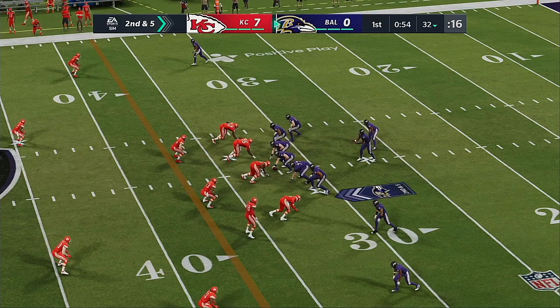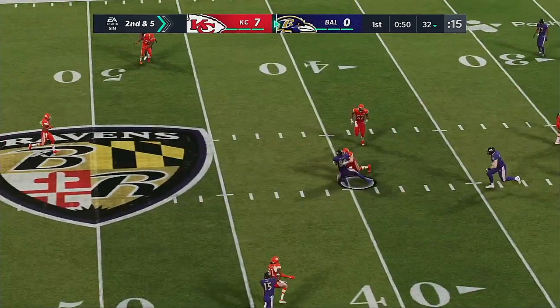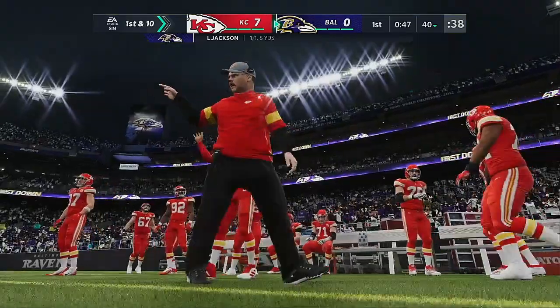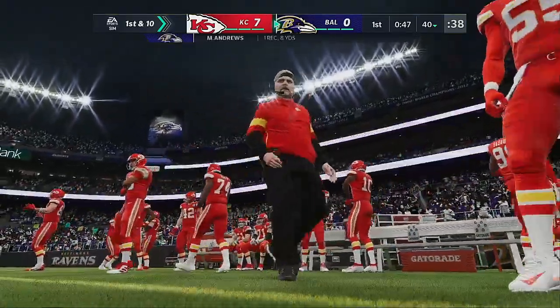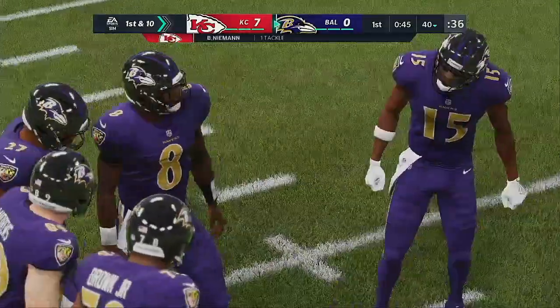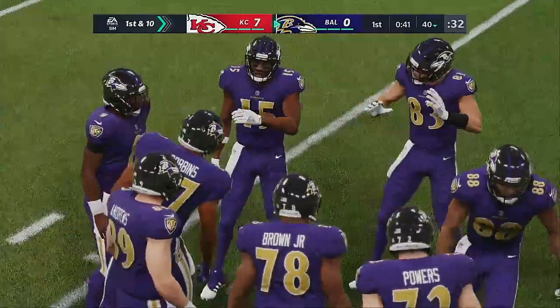Second and 5 now. Jackson. That ball caught. It's Mark Andrews, the tight end. That one, a first down pickup of 8. Now, Charles, what's the mindset here offensively? You gave up the touchdown pretty quickly. Would it have changed if you had gotten a stop and it would be 0-0 right now, or no?